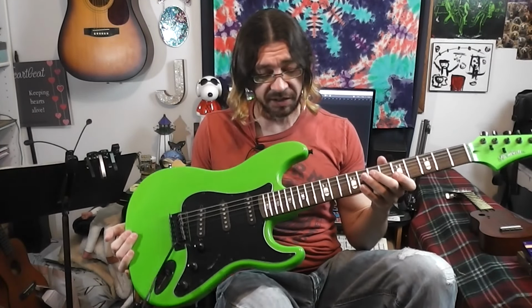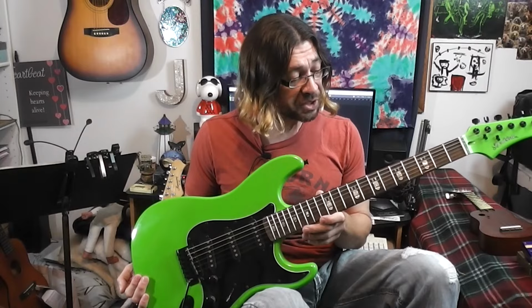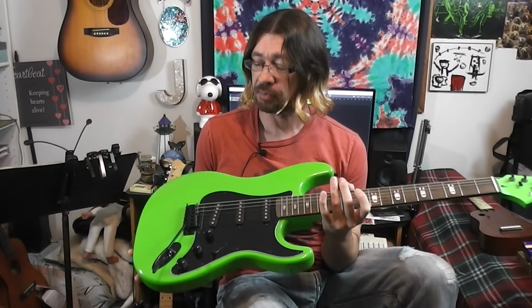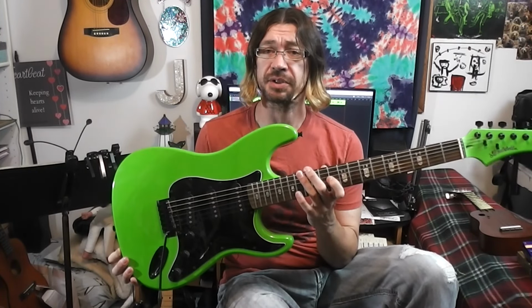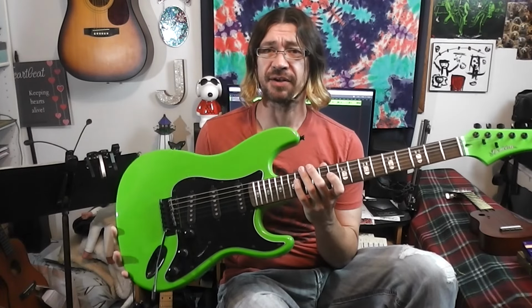Yeah, I really like this guitar. This one I got on their daily deals for 200 bucks, but with shipping and setup, it came to right around $300. So we'll say this is a $300 guitar.